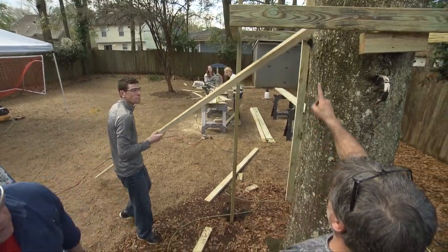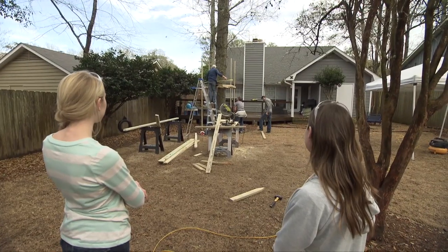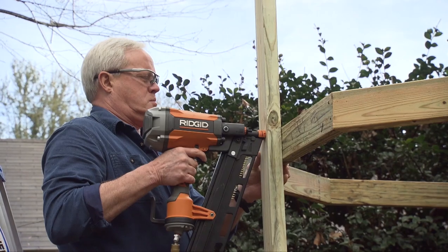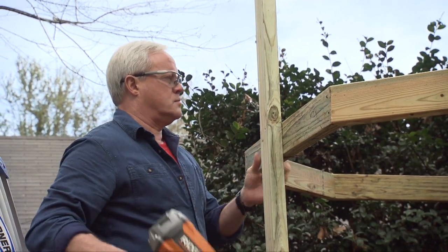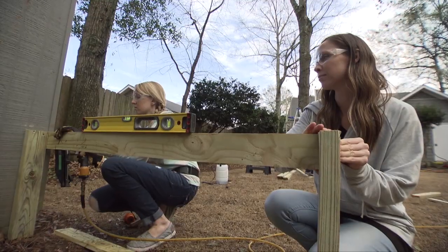There's a lot of things you build that you kind of make it up as you go. A treehouse is exactly that type of project. One thing, you want to make it safe for the kids, so we made sure that it was supported well from the ground and then went from there. Later, we'll double up these 2x4s to create added strength beneath the platform. All right.